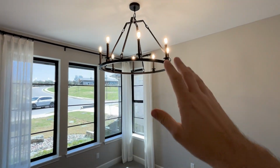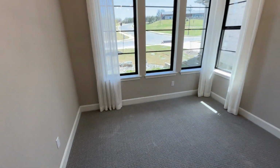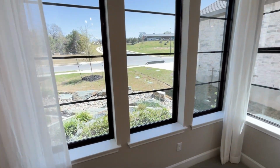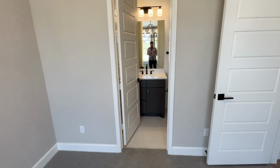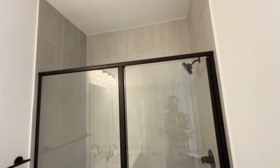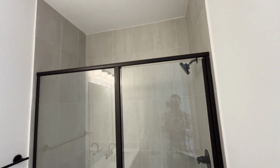Here we have a really cool light fixture again. I really like the black that they have on the outline of the windows too. You don't normally see that. Pretty good size guest bedroom down here with an ensuite. Walk-in shower, floor to ceiling tile.